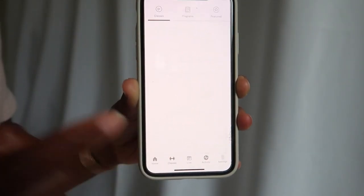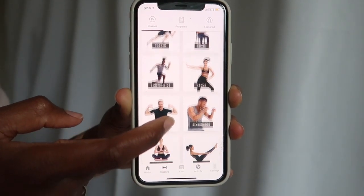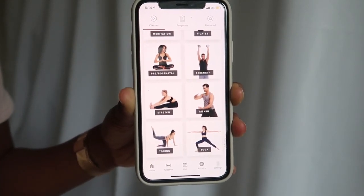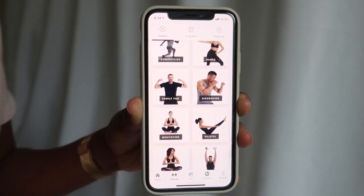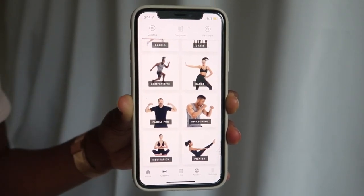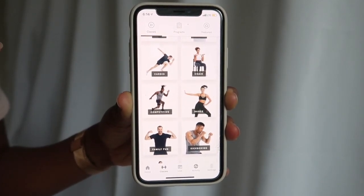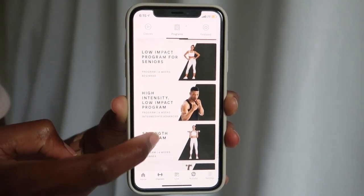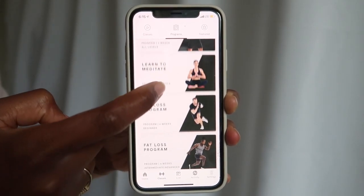So right now, I am doing a fitness program. In the classes, it shows you all the different varieties that they offer. This was one of the reasons why I chose the mirror, because they have so many different options. I almost went with a cheaper competitor, but their app really only had like 6 workouts, and I knew I would grow bored pretty quickly. So I am very impressed with the variety of workouts on the mirror app. But right now I'm doing a program. I'm doing the 6-week beginner fat loss program.